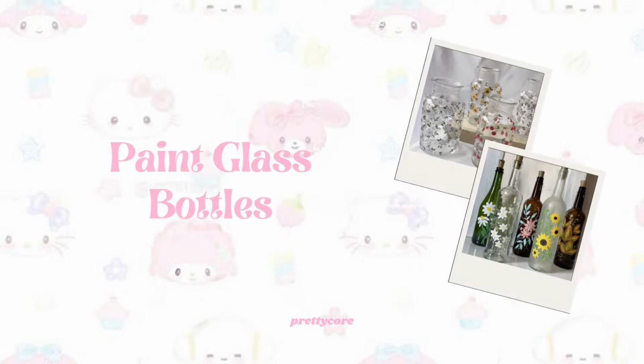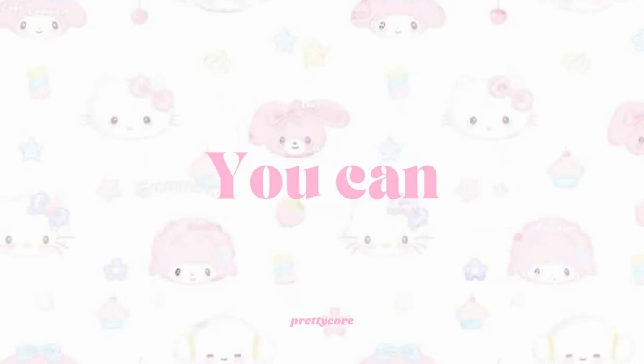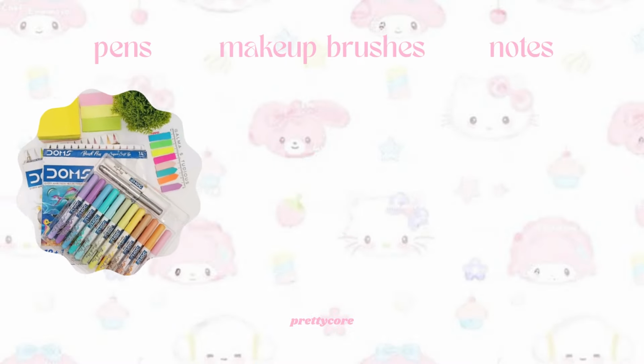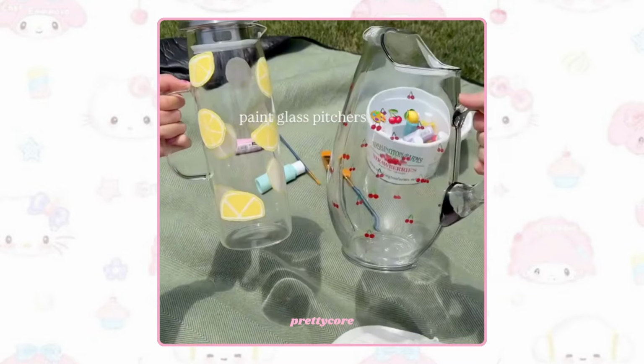Paint glass bottles. Take old jars or bottles and paint them with cute colors or doodles. You can use them to store pens, makeup brushes, or little notes. It's fun, useful, and gives your space a creative touch.